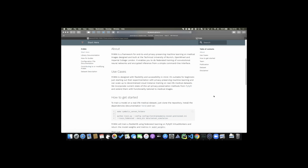And it's specifically designed for imaging, and in particular for medical imaging. That's what it's designed for. The name stands for Privacy Preserving Medical Imaging Analysis. That said, it's all PySyft, PyGrid, and PyTorch, so it can be adapted to any use case. And if you want to change something, it's very easy to change it.